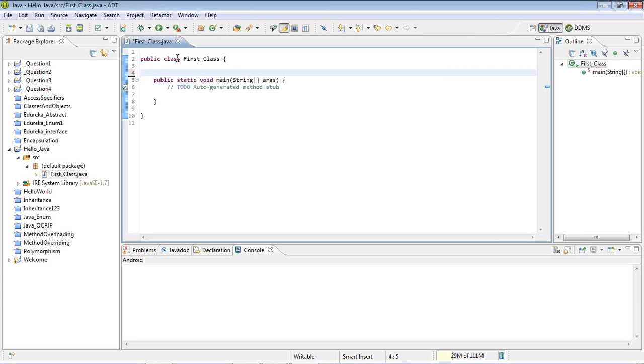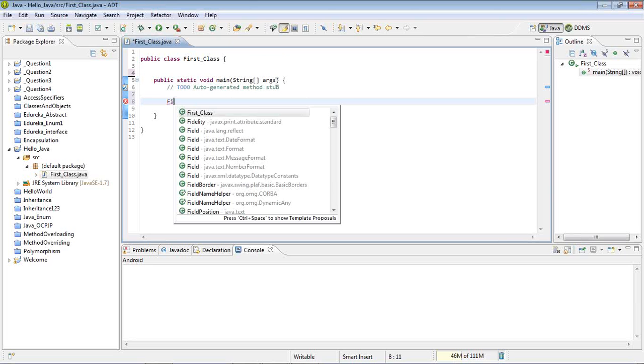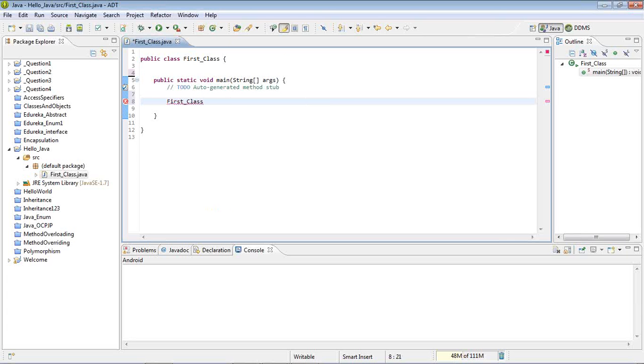Now I'll show you how to create the object of this class. I come inside, and write the name of the class, that is first underscore class. I give the object a name, anything like OB or anything according to your choice, equals to new. Again you write the name of the class, first class, and you put the parenthesis after that, and then you mention the semicolon. So this statement will actually create an object of this first class, right?